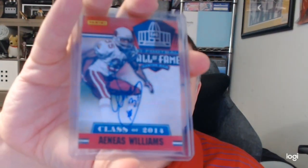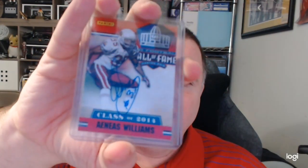And then this one, again, this is a set that I was trying to put together for a long time and decided to give it up when a bunch of the autographs looked like crap. But this is class of 2014, Aeneas Williams. I don't know if I'm going to hold on to that, if I'm going to sell it, what I'm going to do with that one. Because I have a really nice one that's got inscriptions and everything like that. So it'd be hard to trade that one in for what I've got.